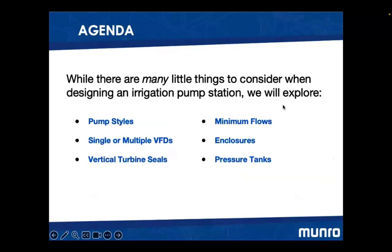There are many things to consider when designing an irrigation pump station. We'll explore some pump styles, typical styles that are used for irrigation applications. We're going to talk about minimum flows and how the performance of the pump is affected. We're going to talk about using single or multiple variable frequency drives. These VFDs can control a single pump, or they can be coupled to control multiple pumps.